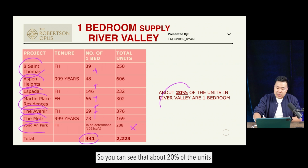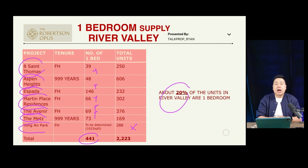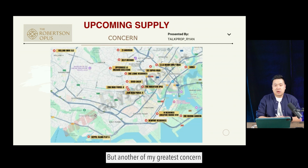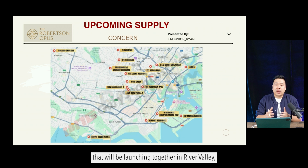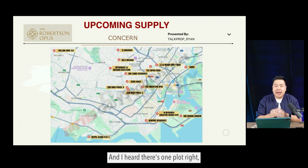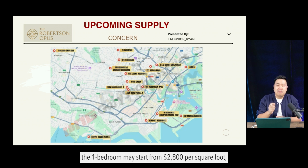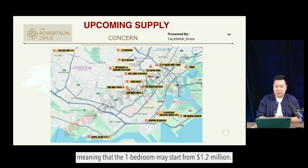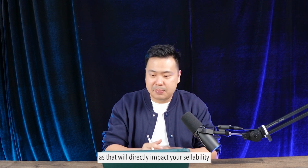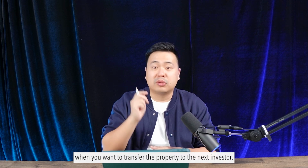So you can see that about 20% of the units over here in River Valley are one bedroom, which in my opinion is considered high. But another of my greatest concerns is the upcoming plots that will be launching together in River Valley, especially as most of them are harmonized layouts, making the one bedroom extremely affordable for people to come in. And I heard there's one plot where the one bedroom may start from 2,008 per square foot, meaning the one bedroom may start from 1.2 million. So the key to investing in a one bedroom is the entry price, as that will directly impact your sellability when you want to transfer the property to the next investor.